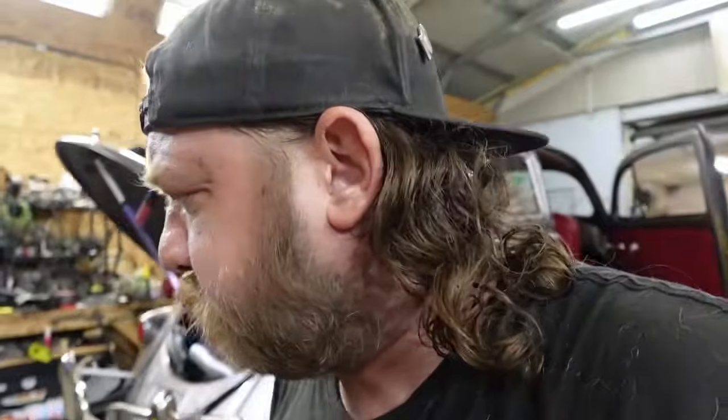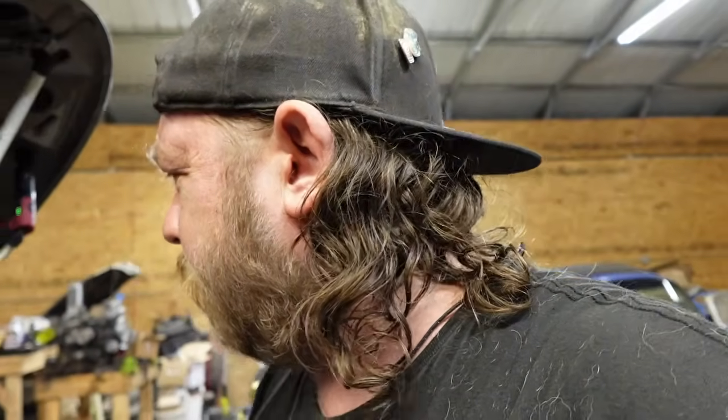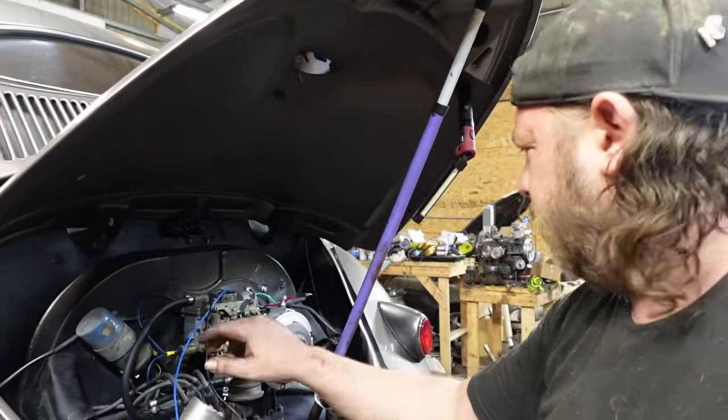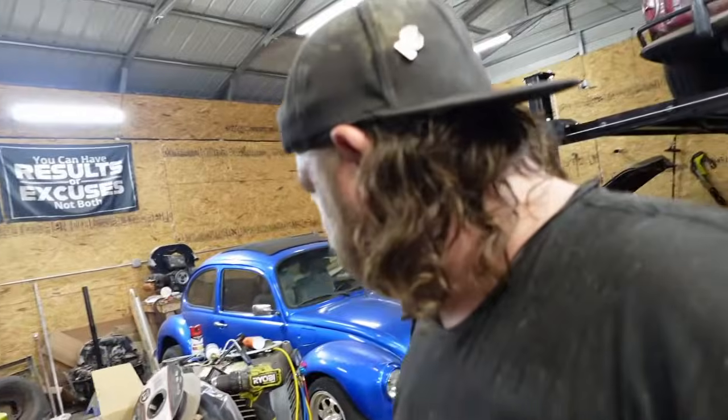Like I said, generator doesn't care. Alternator cares. So let me sort this out real quick. Make sure I don't burn the car down. I just got an ignition wire. I got to connect that, and then I ended up running all new wires out of this. All the old wires were just junk.